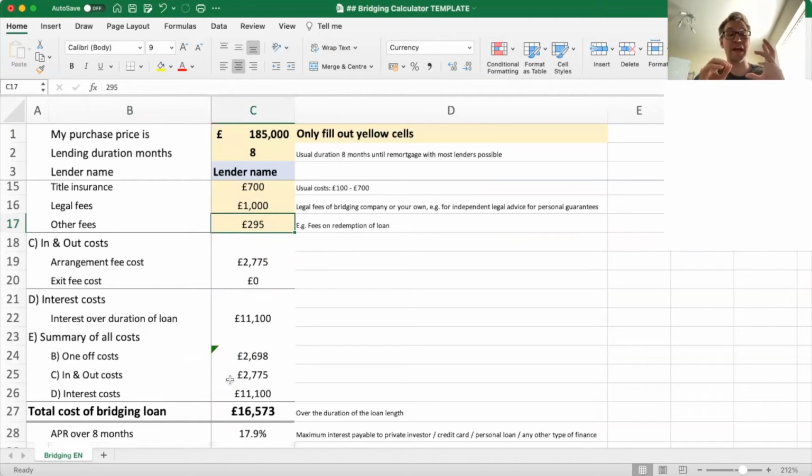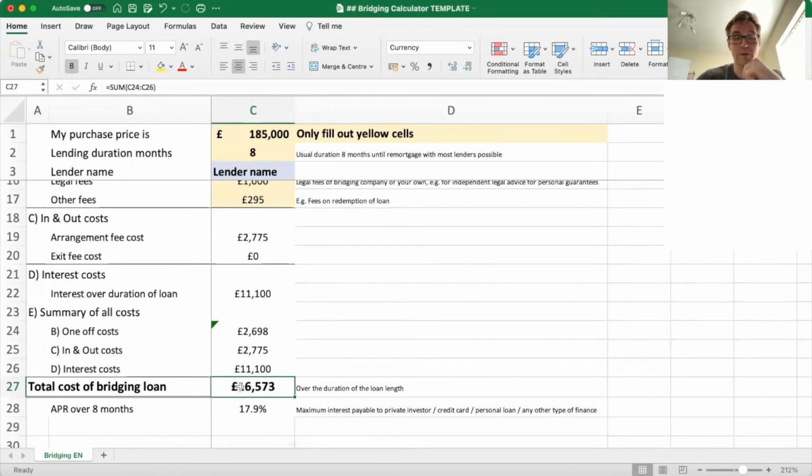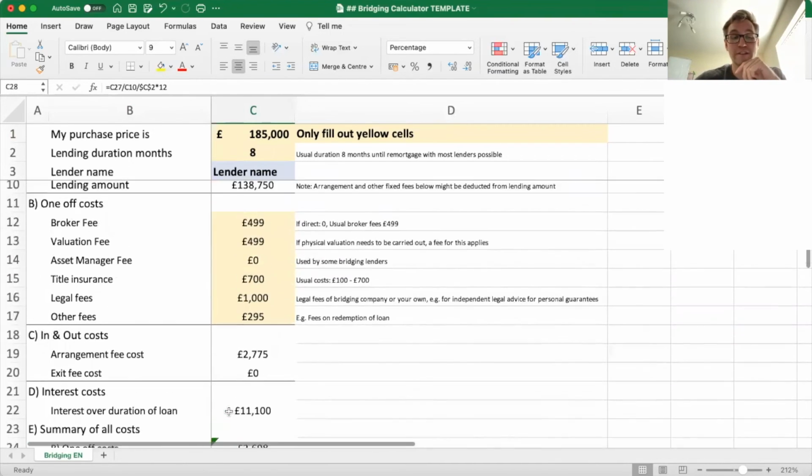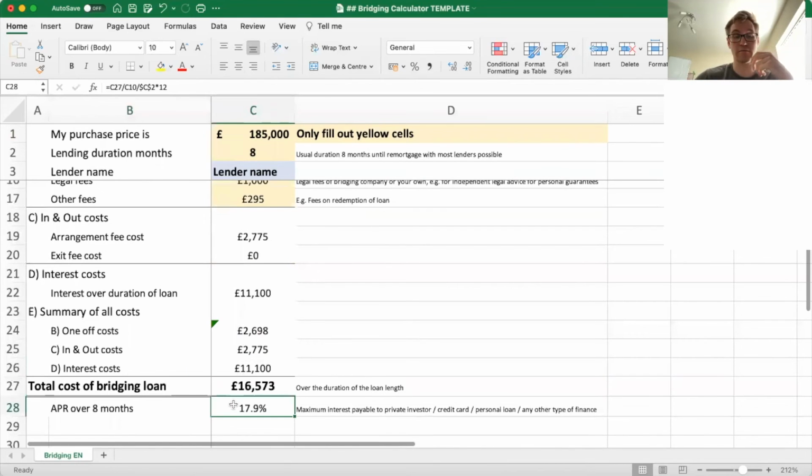I'm not saying this is everything, it just gives you a starting point where you now see that taking out this loan costs you probably $16,000. And if you calculate it just like a credit card company or a car loan, you will get to an APR of around 18%. The headline figure is usually this. This is what a broker tells you, what a lender tells you. They say, well, it's 1% a month, so it's 12%. But by the time you add in all the other fees that you have to pay to get that loan, you're getting to way more.